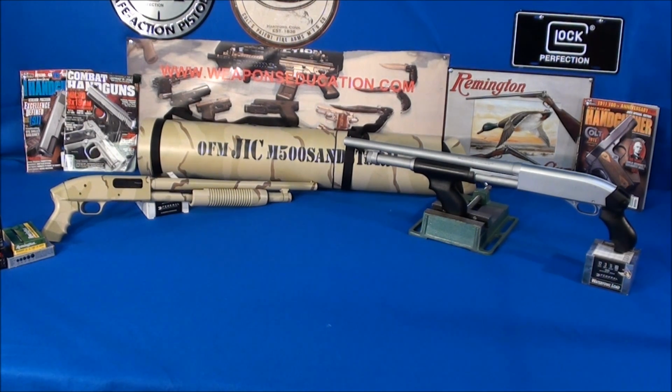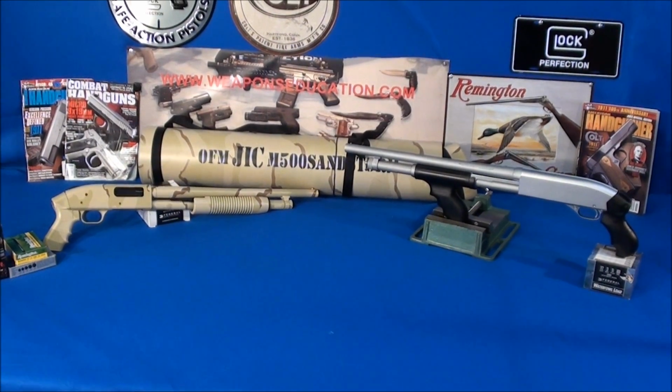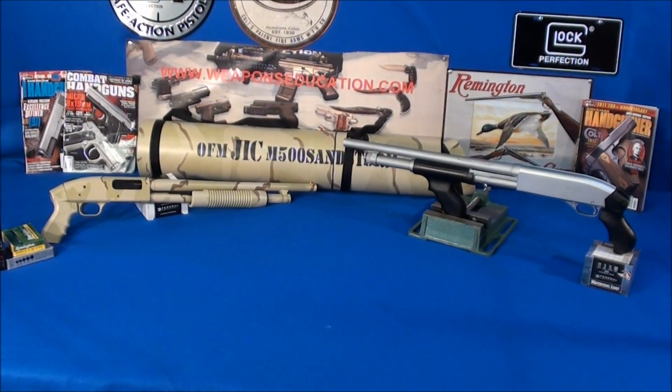You want one of these shotguns. They're awesome. They're fun to shoot too. They're a blast. I'll bring these to the range. Let's go into more detail as to these two products.